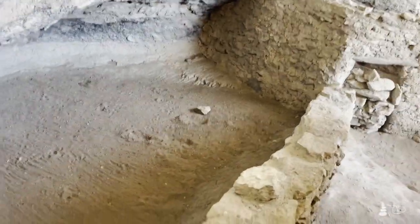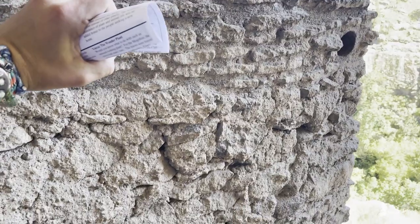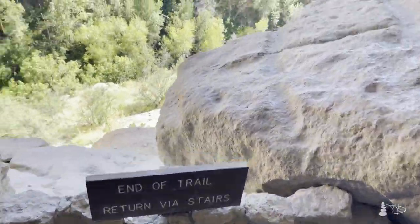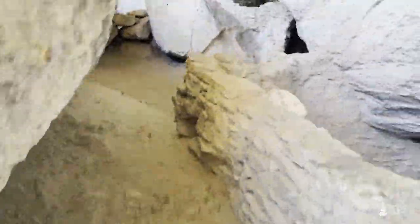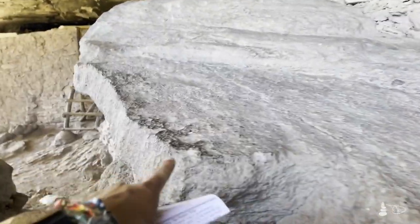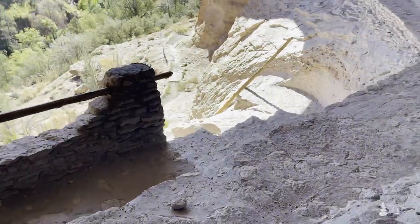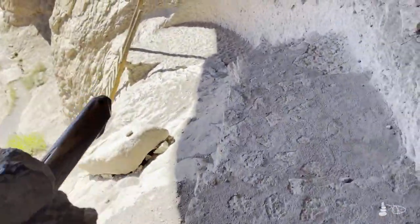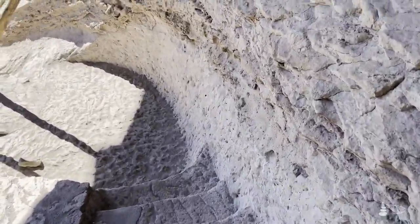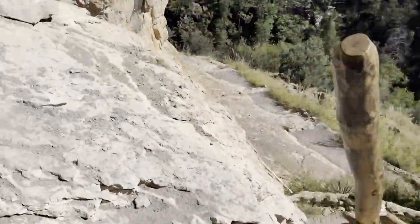I really have to crawl around in some of these places. My understanding of these kind of things is where logs would be, and then they'd put a roof on them. Wow. Let's see where people have been touching the rock. Up here too. Put this away to go down.